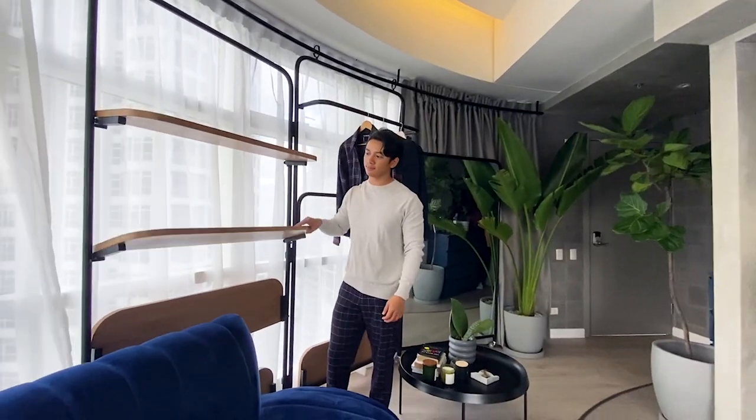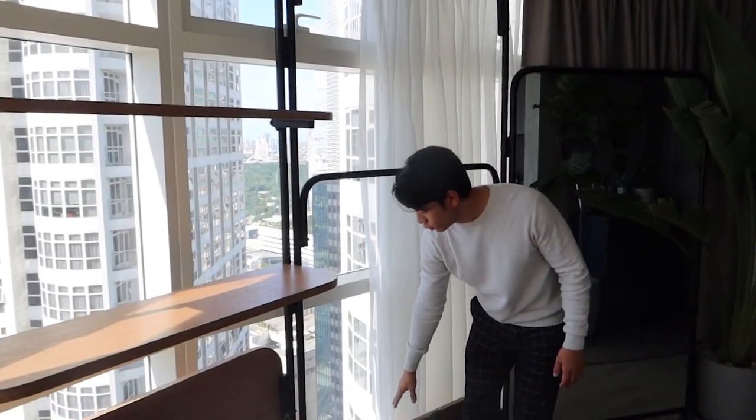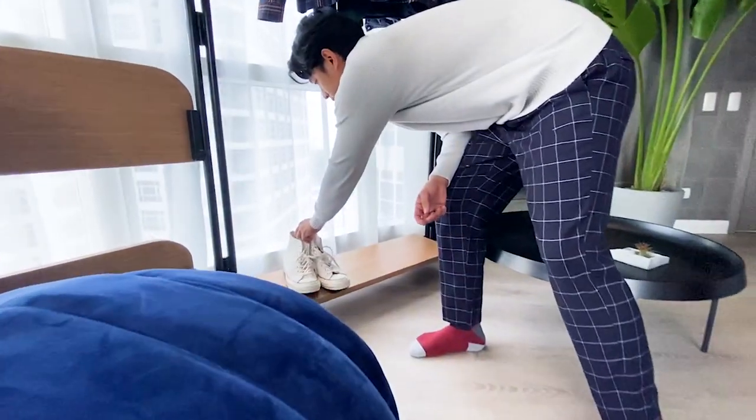Meron tayong mga open shelves. Diba? Ang galing. Ayan, meron din dito for the shoes. Kita natin. Ah, diba, meron pang ganun. So, kaya rin nag-lookbook video ako. I'm gonna put the shoes there.